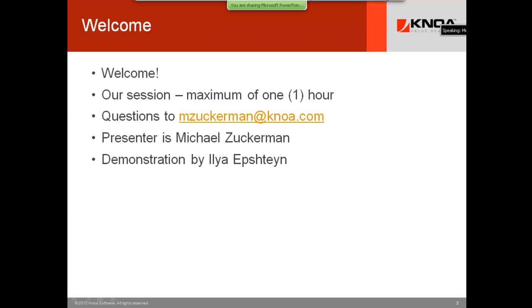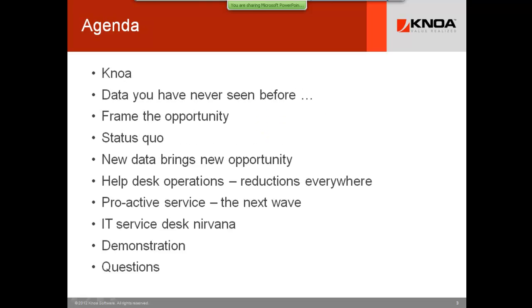We're going to spend at most an hour, depending on the demo and questions, and we'll try to get through the PowerPoint very quickly, as PowerPoint is a known evil for most of us in terms of time consumption. We'll have a demo by our Senior Director of Systems Engineering, Ilya Epstein, and you'll be able to see some of the new technologies, I think, that create the impact that we speak about.